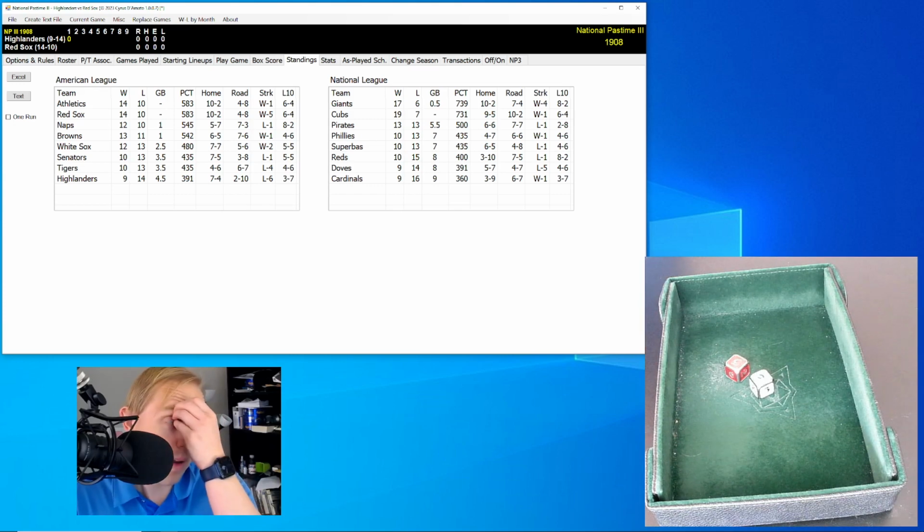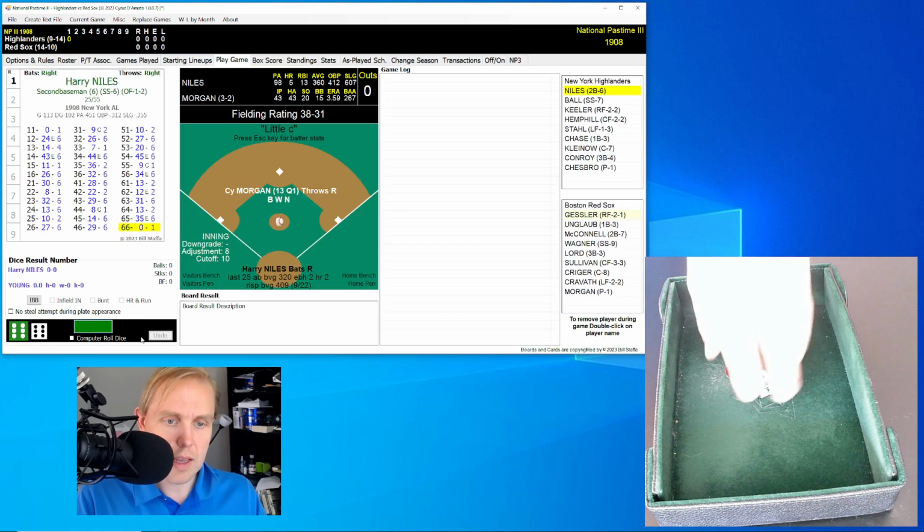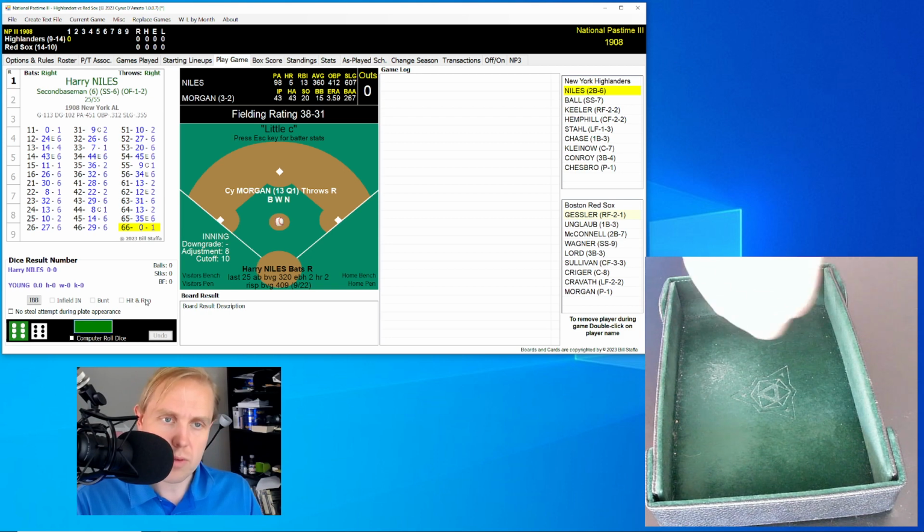Hey there, guys. We're rolling right along here. It's May 11th, 1908, and we have the Highlanders of the Red Sox. Highlanders now are in last place. Red Sox are tied for first with Philadelphia. They're on a 5-game winning streak, so they'll see if they can take advantage of their rivals and win this.